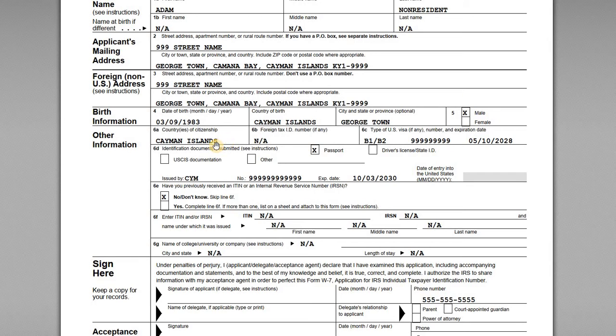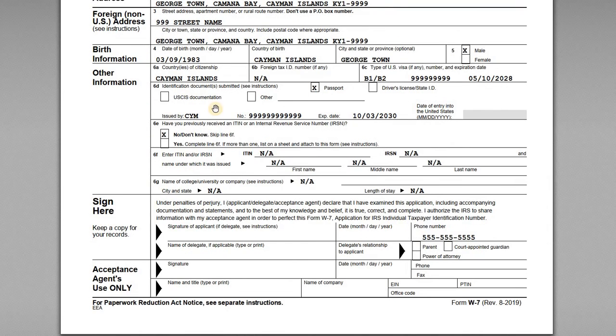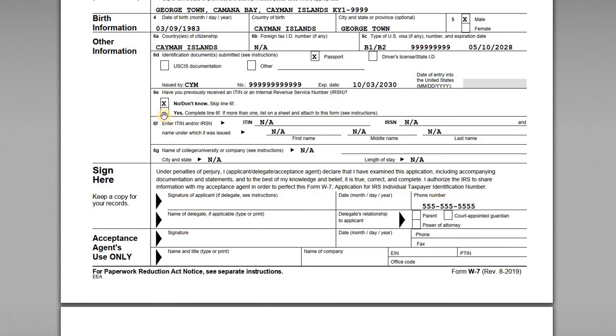Countries of citizenship, he's a Cayman citizen. Cayman doesn't have any tax ID numbers because they're tax exempt. And the type of visa that he does currently have is just a B1, B2, and that expires in 2028. Now the identification information he's submitting is a certified copy of his passport, and that's a Cayman passport. And line 6E, he has never been issued an ITIN before. So 6F we can leave blank, and 6G doesn't apply because he's not applying in connection with being part of a college, university, or a company, right?